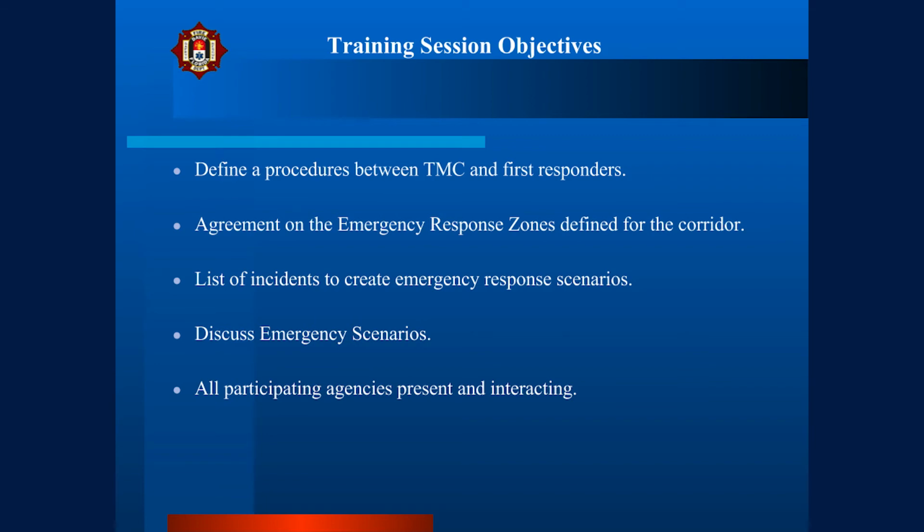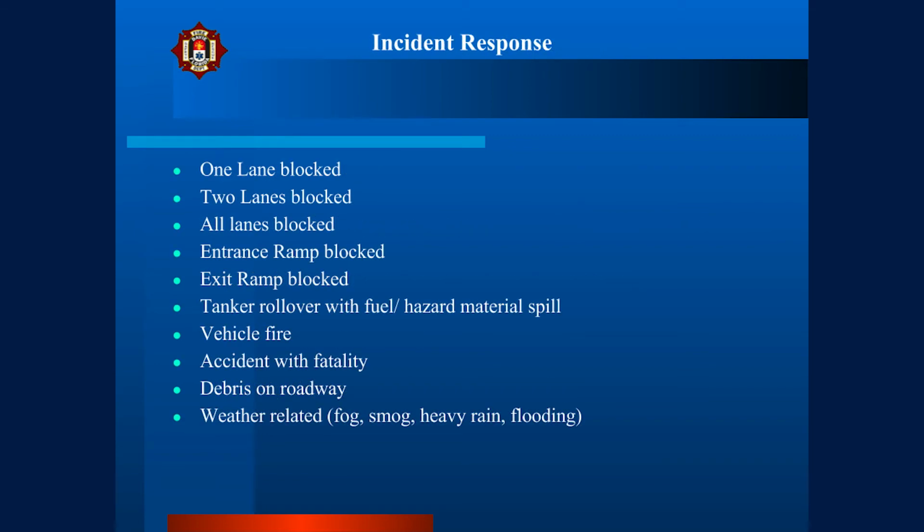And what are the different scenarios? We went to one lane blocked. How are we going to manage that? We went to two lanes blocked. We went to all the lanes blocked. Hey, an exit ramp is blocked. We went all the way to tank rollover with fuel hazard spills, hazmat teams, a simple vehicle fire, an accident with fatalities.